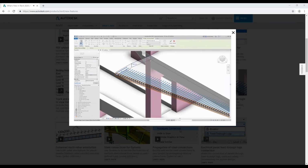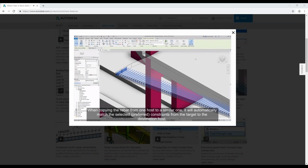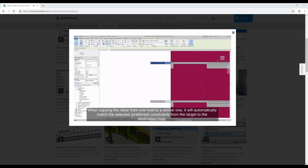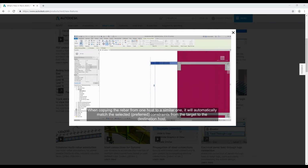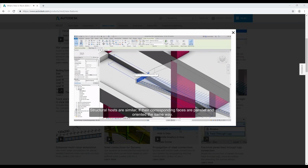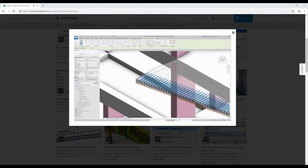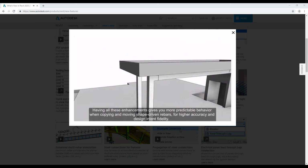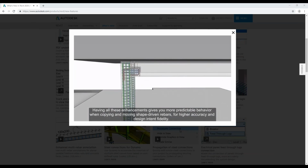When copying the rebar from one host to a similar one, it will automatically match the selected preferred constraints from the target to the destination host. Structural hosts are similar if their corresponding faces are parallel and orientated the same way. Having all these enhancements gives you more predictable behavior when copying and moving shape-driven rebars for higher accuracy and design intent fidelity.